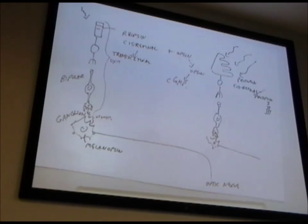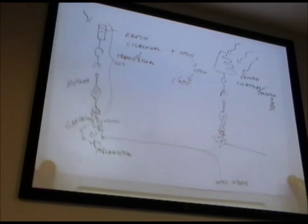It's usually glutamate. There are some articles discussing the role of dopamine and serotonin in the retina, so there are occasionally other neurotransmitters, but they don't seem to be the main neurotransmitters, and the role isn't quite clear yet. So for now, we say that glutamate is 99% of the time the excitatory molecule.